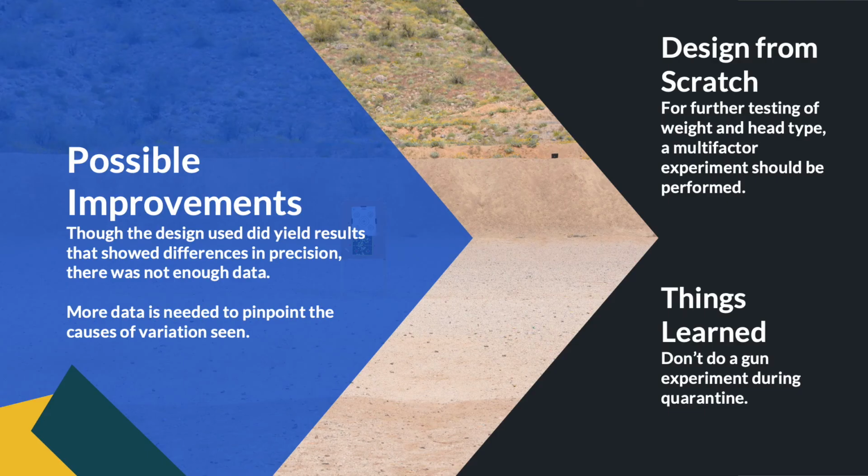Although our current experiment accomplished its objective of showing difference in precision, there was not enough data to conclude whether the precision was from the weight or type. To test the effects of these factors, a multi-factor experiment with a total of 36 runs would be necessary. This process would give more thorough information as to which factor affected precision the most.